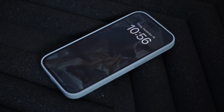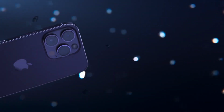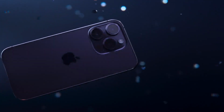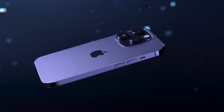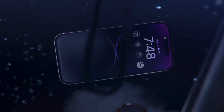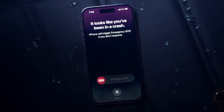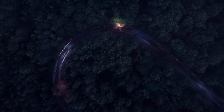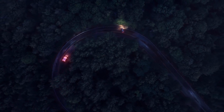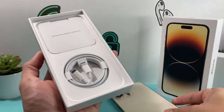This model is quicker, has a longer battery life, is cooler, and has crash detection. A once-in-a-generation leap for the iPhone camera. The most advanced display in a smartphone. And, for the first time, iPhone can detect a crash and call for help. I believe it runs a bit cooler, which has helped with issues like overheating when charging, especially in the car.